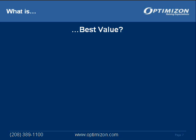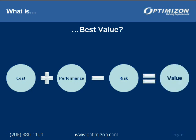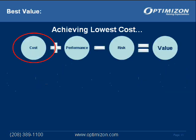Best value for copying and printing document output systems is the correct balance of cost, performance, and risk for your organization. Getting a contract in place with the lowest costs, with the best performance and the least amount of risk is best value. So how do you achieve best value? Well, today I want to walk you through each of the components of best value and give you the 9 things that can help you achieve best value.